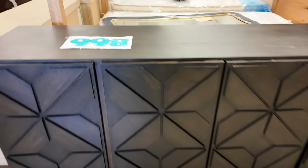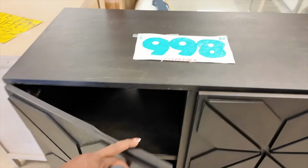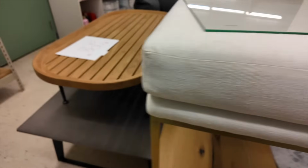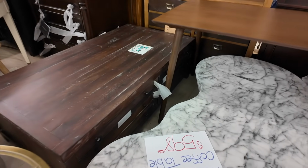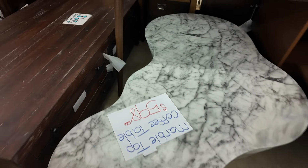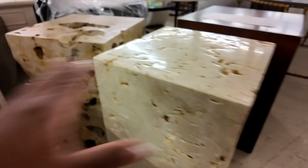Now, again, his things are scratch and dent, but they are from top companies like Ashley, Lulu in Georgia. We were able to get our coffee table and then also our dining room buffet from here for a fraction of the price. Our dining room buffet was originally from Lulu in Georgia at a price of $2,900. We were able to get it from him for $800. The only thing that was wrong with it is that it was just missing a couple of knobs.